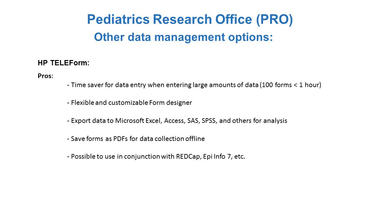So easily 100, maybe more, depending on the form. It's flexible, it has a very customizable form designer. You can export it to Microsoft Excel, Access, SAS, whatever. Save forms and PDFs for data collection offline. And it's possible to use in conjunction with REDCap.